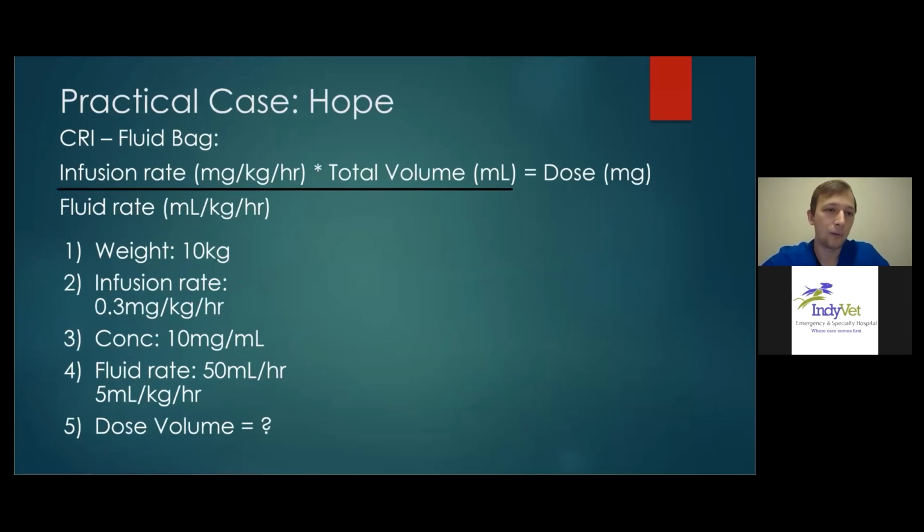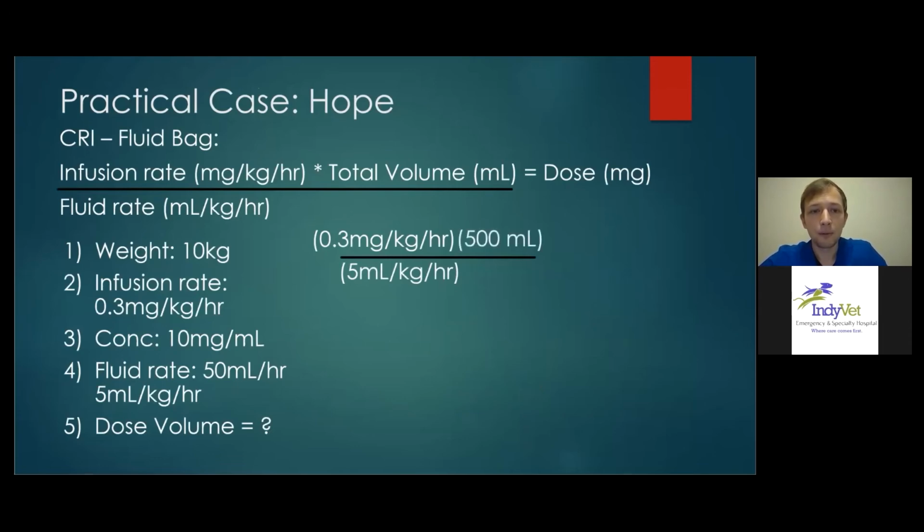So we're going to try that here with HOPE, but we're going to use our shortcut instead and see how that works. We know HOPE's infusion rate is 0.3 mg per kg per hour, the total volume is 500 mils, and her fluid rate is 5 mils per kg per hour. Our units are going to cancel out very nicely, and we're left with 0.3 times 500 divided by 5, which, if you have a calculator on your computer or laptop, gives you 30.